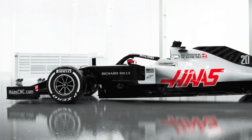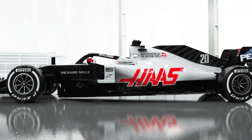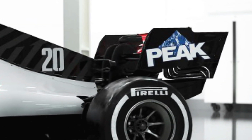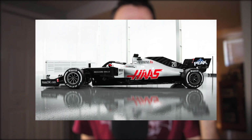Now, in general, I think I placed it pretty fairly in my livery rankings video that I will link in the card up above. But the livery is fine. I don't mind it. It looks nice. The Haas font looks really good. I like how it's italicized going towards the way the car is going. But the Peak logo on the end plate of the rear wing, I'm pretty sure, correct me if I'm wrong, I think it's been there since the inception of Haas F1, but it just looks really bad.